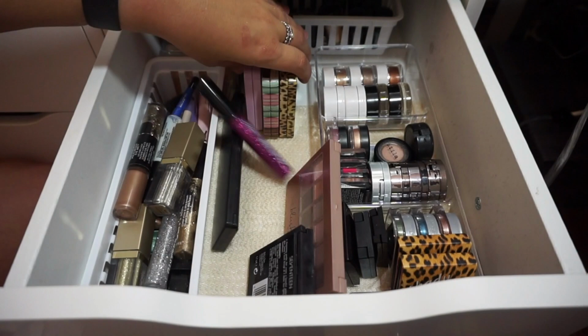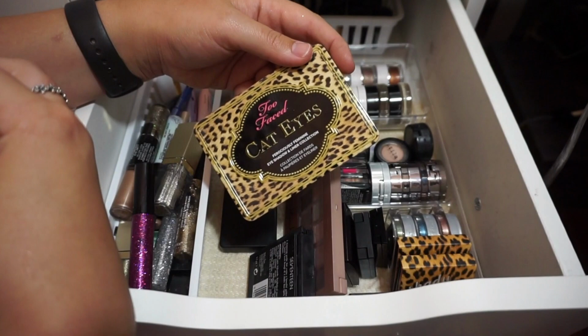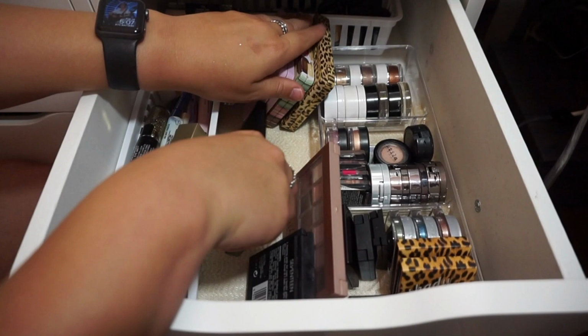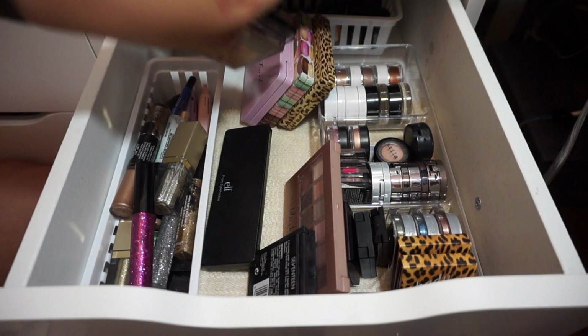I'm keeping my 3 Too Faced little palettes. This is the Cute palette or something. Totally Cute, Sugar Pop, and the Cat Eyes. Those are all beautiful palettes. This is the Prism eyeshadow palette, and I'm going to be keeping that. What else? I have a Wet n Wild palette back here and an Essence palette, and I'm keeping both of those.